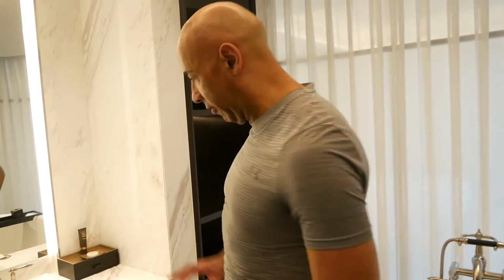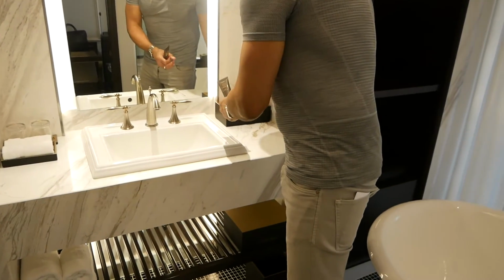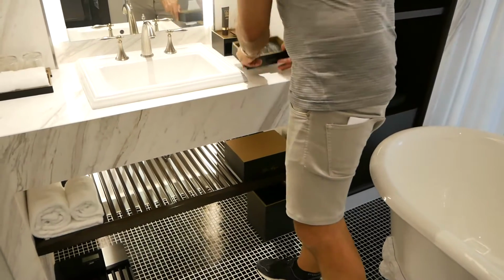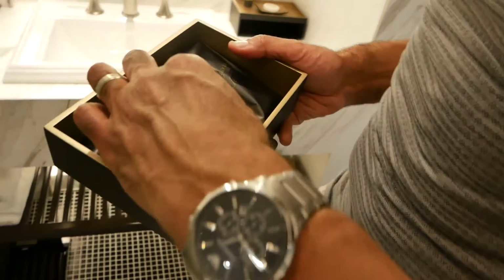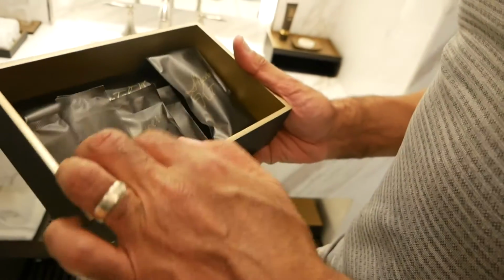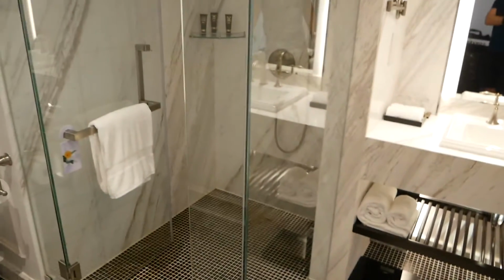So sink, storage, standard stuff over there. Moisturising body milk. And we've got a little drawer filled with all the usual. In fact, quite a nice selection of stuff there. So we've got cotton buds, nail files, sewing kit, shower cap, cotton pads, shaving kit, two dental kits and a comb. So that's quite a comprehensive set. Again, all complimentary. So that's all good.